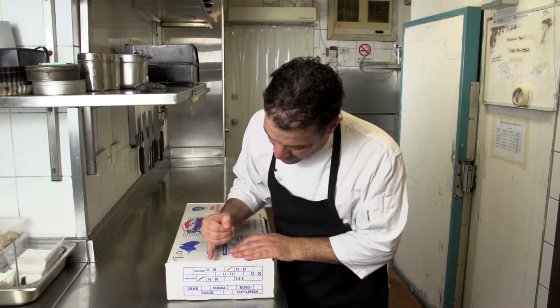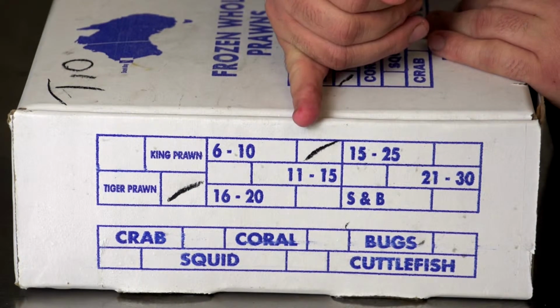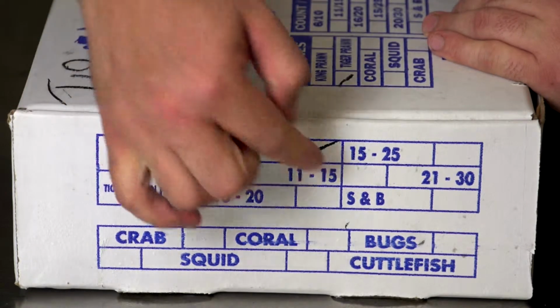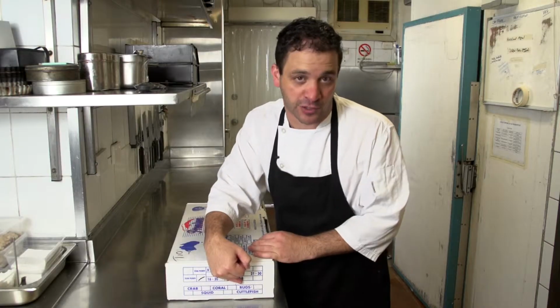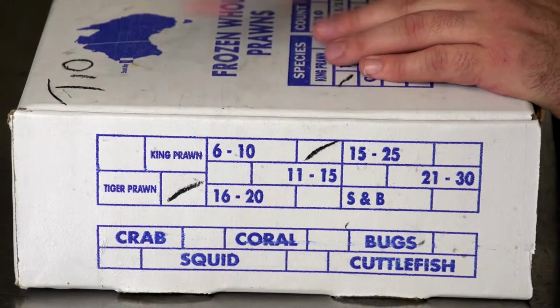Then we go from the size, 6 to 10 to the pound, 15 to 25, 11 to 15, 16 to 20, or soft and broken, meaning soft shell and broken prawn. The lower the number, the bigger the prawn, and they go up from there.